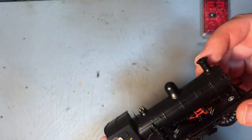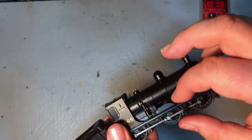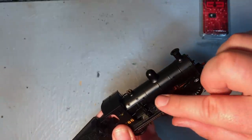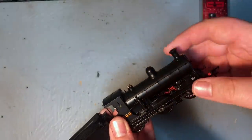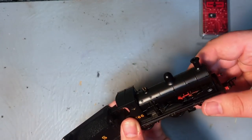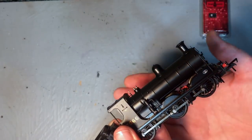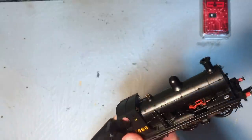I'm just looking there. I don't see any obvious joins. There is a line underneath there. I'm not sure whether that's part of the moulding or not. But certainly, I think that the motor is in the boiler and the gearbox fits down inside there. It may even be the motor sits neatly at the back here, because we do get all of this space between the frames is completely open, just like the prototype, and it is really, really nice to see.